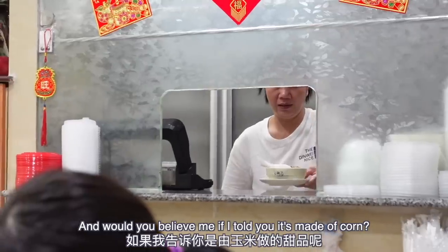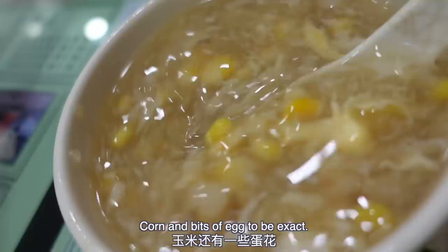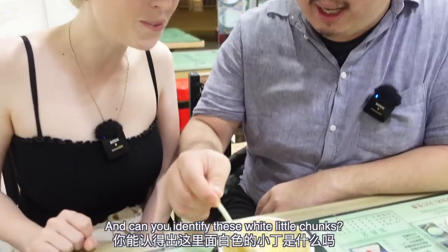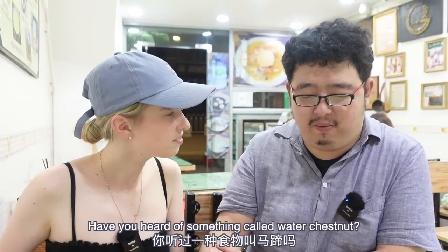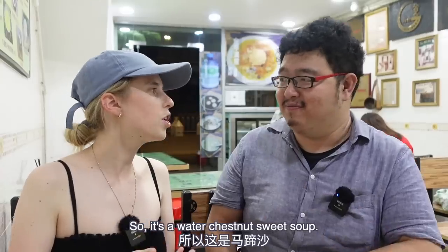No. And would you believe me if I told you it's made of corn? It's corn! Corn and bits of egg to be exact. Corn inside a dessert? It has cheese. And can you identify these white little chunks? Bamboo? No. Have you heard of something called water chestnut? Oh, water chestnut. I love water chestnut.